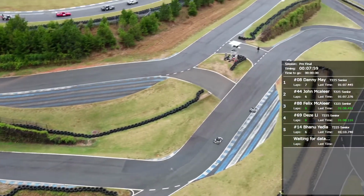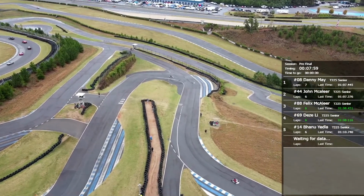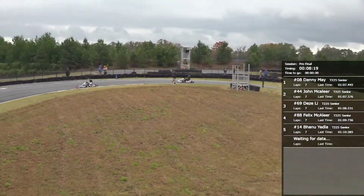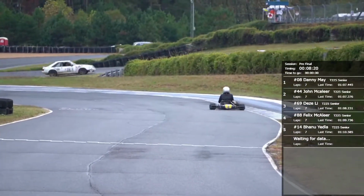Well, no, it's not updating, but I thought, did we lose Felix? I think John McAleer is running in second. I believe that's Felix and Desi Lee that are battling it out. Okay. Yeah, that's Desi Lee now in third, and Felix McAleer is in fourth. Okay, so it is third and fourth. I think the old eyes have lost a card here.